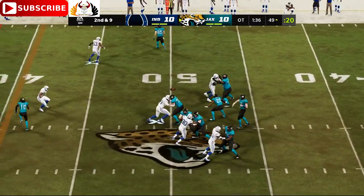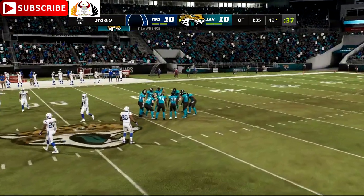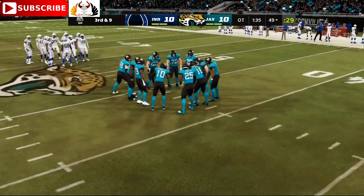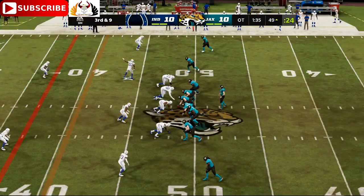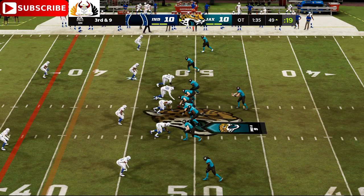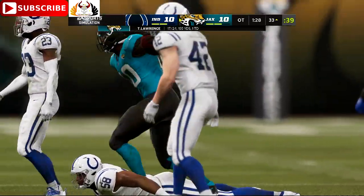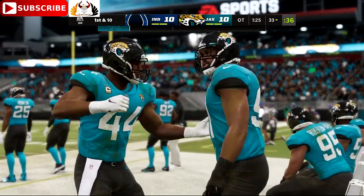On 2nd and 9, Lawrence. And that nearly picked off. Oh, that would have been a big INT here in overtime. Instead, they'll get another shot on 3rd down. After an incomplete pass on 2nd down, that'll leave him trying to convert on 3rd and 9. Now Lawrence. That's going to be caught. It's Shenault. And he will have a Jaguars 1st down as they're able to get the 3rd down conversion.